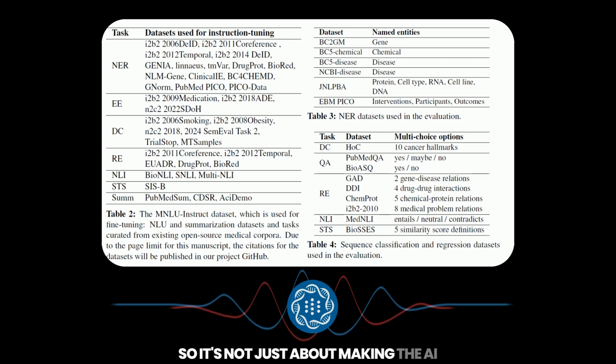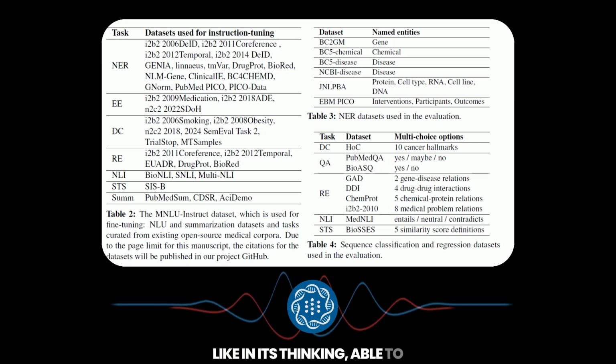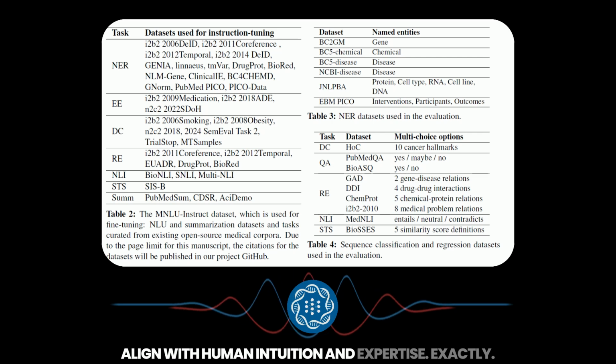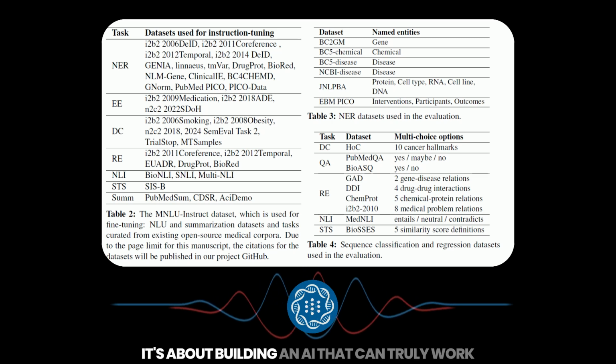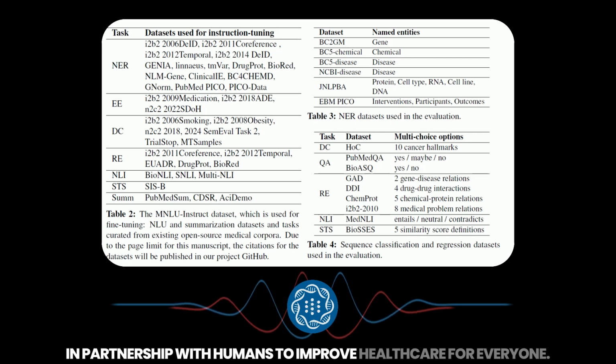So it's not just about making the AI smarter, it's about making it more human-like in its thinking, able to reason, contextualize, and make judgments that align with human intuition and expertise. Exactly, and that's what's so exciting about this research. It's not just about building a more powerful AI, it's about building an AI that can truly work in partnership with humans to improve healthcare for everyone.